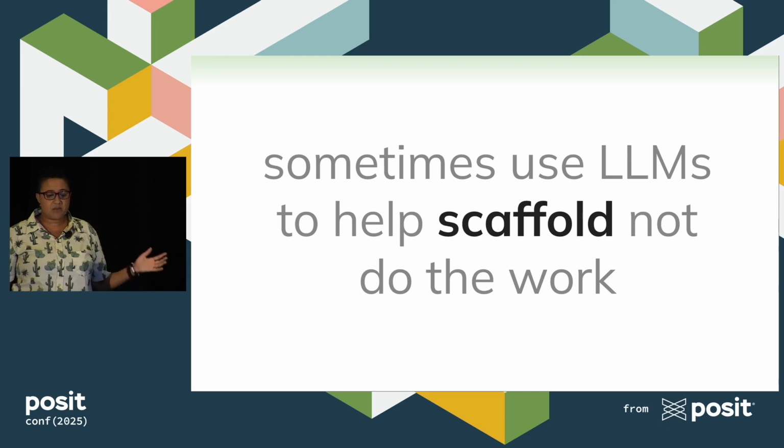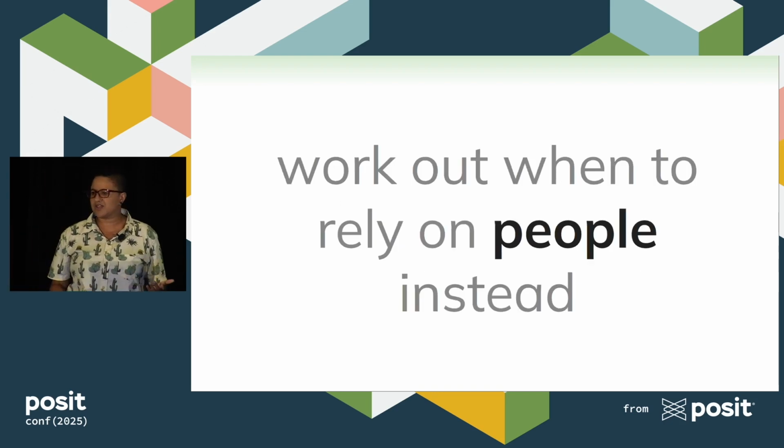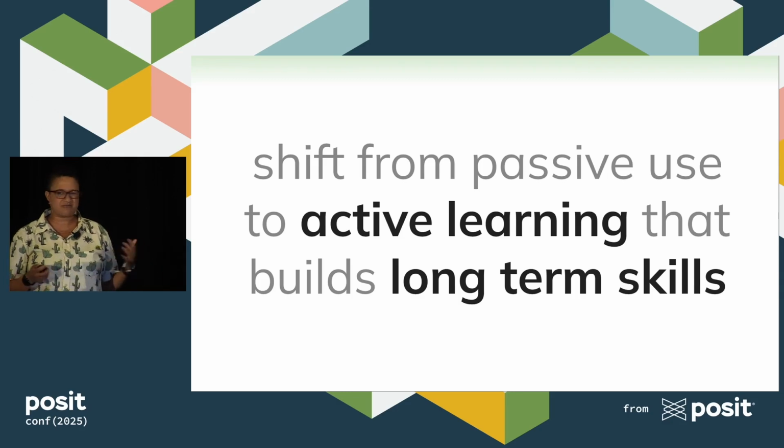Not all the time, but sometimes actually using LLMs to scaffold the work and not doing it for you can be really valuable. And finally, not forgetting the importance of human connection, really thinking about when to rely on people instead. And I think by doing all of these things, we can shift from passive use of tools to really active learning, and that can help to build long-term skills and productivity.